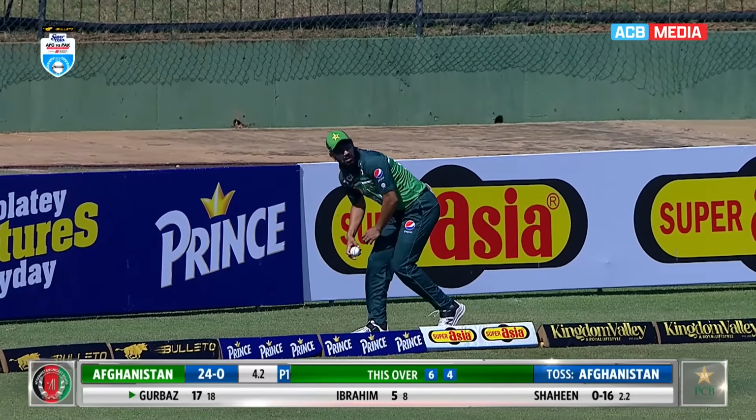That's gone up in the air. It has gone wide of deep square leg. It has gone for four. Yeah, you're right. He has pulled the ball quite well. When, as a batsman, you start to pull the ball in front of square, it means you're sighting the ball early, you're getting into good positions, and well in control of that stroke. Moves to the 90s, Gurbaz.